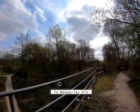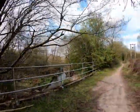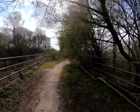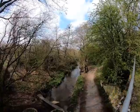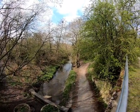So we're now on a railway bridge. This would have been another mineral line. So we've come from that end. We're going to continue on. Lock nine should just be a few hundred feet in front of us.